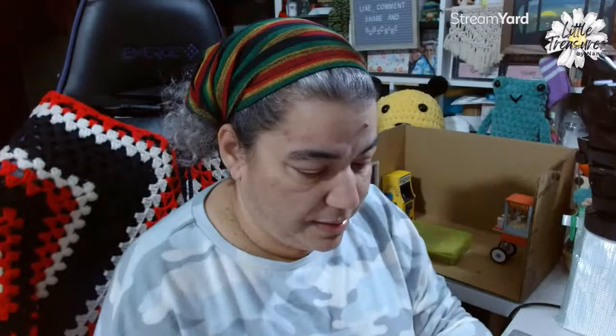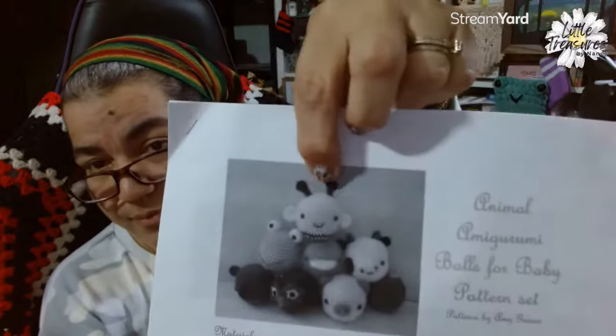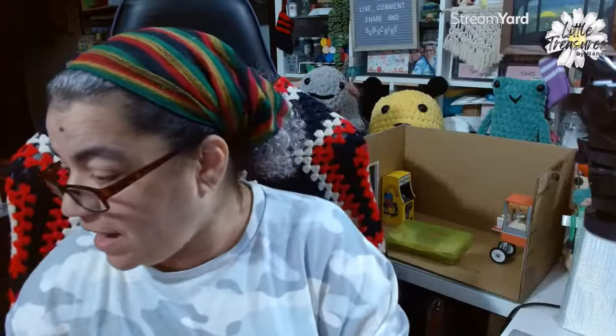I purchased this because... No, I didn't. Was it free? No, I purchased it. I can't remember if I purchased it or not. It's the animal amigurumi balls for baby pattern set, patterns by Amy. I need some eyes. The cow is on Ribblr. I'll post that pattern afterwards because I don't have it printed out. By Amy Gaines. I made that little bee right there. This bee is about yay big, and that bee is about yay big. But the cow, once we get off the live, I'll send you a link to it because it's free.